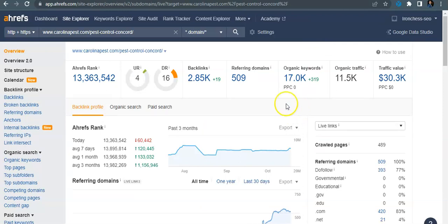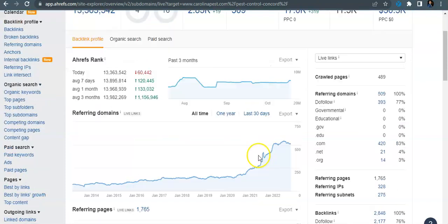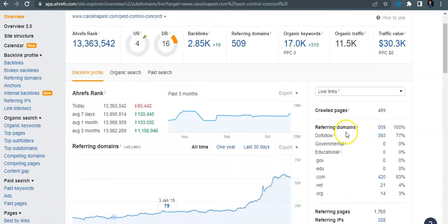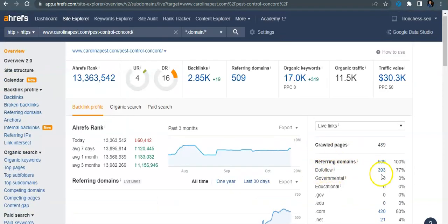You can see how Carolina Pest, one of the top competitors in that area, has a lot of backlinks. They've been around for a while. You can see that their domain is older than January 2014. They've got dofollow backlinks at 393. These are the most important ones. So when you're ready to go after these people, we know that we've got to get at least 393 backlinks in order to beat them out in the Carolina area.